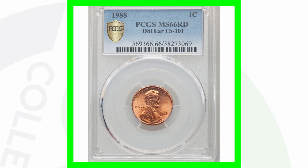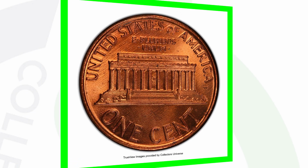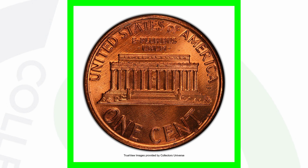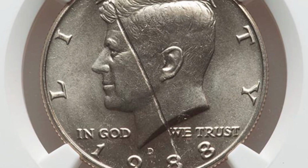Here's a 1988 Lincoln cent, the famous 1988 Lincoln cent with the doubled ear. You can also look for these on other dated pennies as well, such as the 1984 Lincoln cent. This coin is graded by PCGS at a mint state 66 red. As we zoom in there, you can see Lincoln's ear is doubled. Pretty nice grade here, and it's got that doubling. This coin ended up selling for over $3,100 at auction.